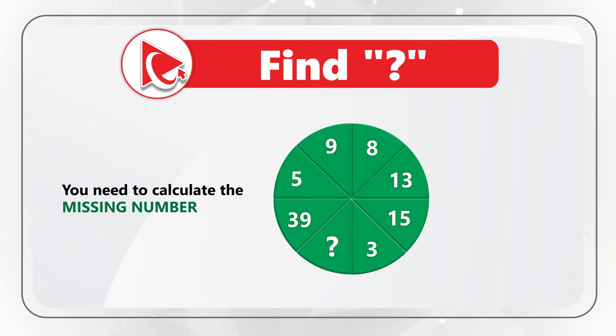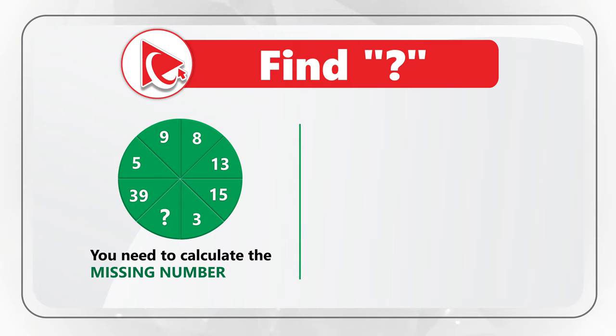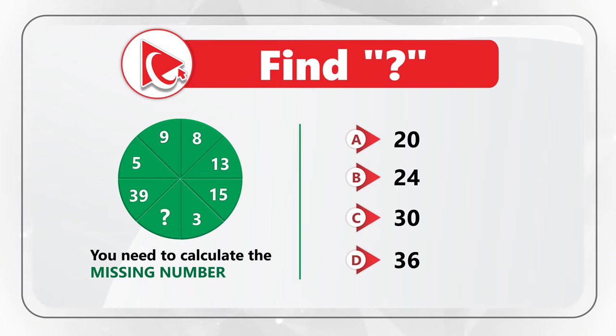missing number. If we start with the 8 o'clock, the numbers that are present are 39, 5, 9, 8, 13, 15, 3, and then comes the missing number. You need to calculate the missing number out of 4 possible choices. Choice A, 20. Choice B, 24. Choice C, 30. And choice D, 36.